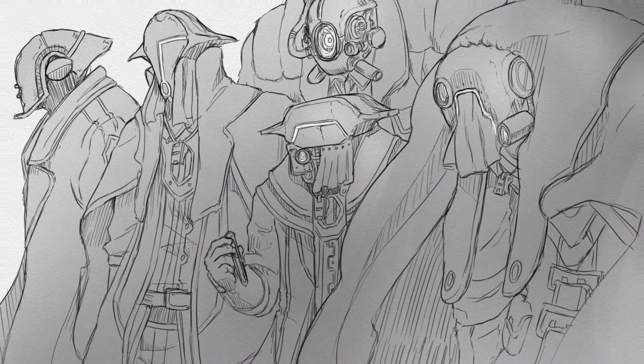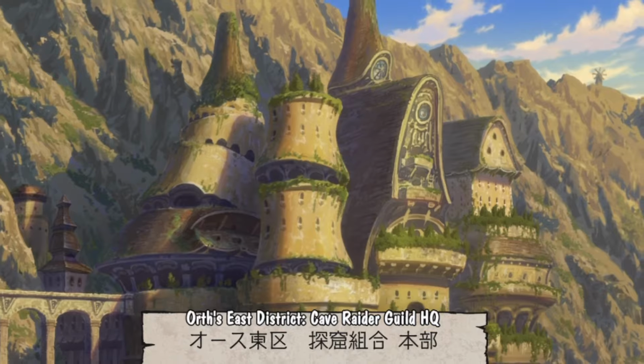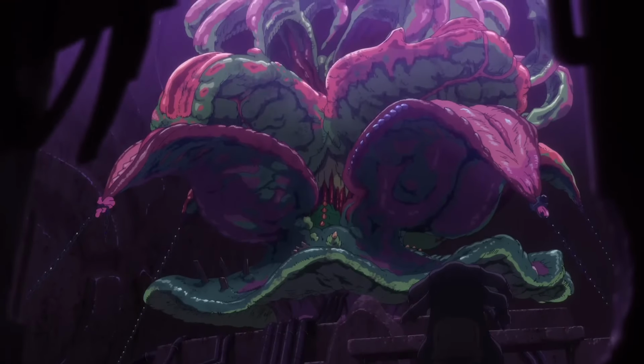Due to Zoaholic's status of being a special grade relic, it was kept by the city of Orth before it was stolen 15 years before the start of the series. It was later found to be in Bondry's possession.